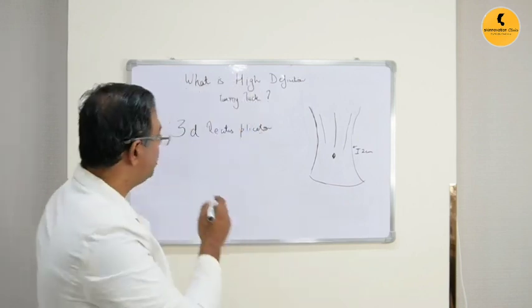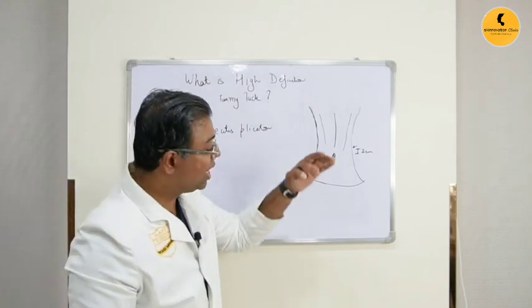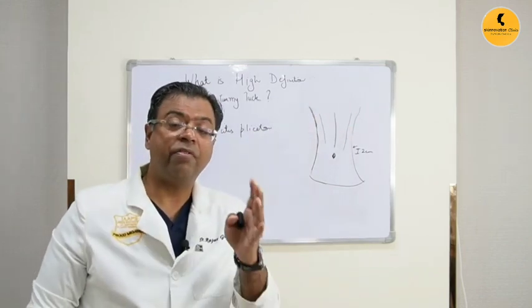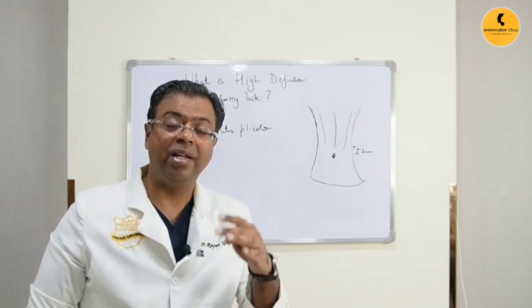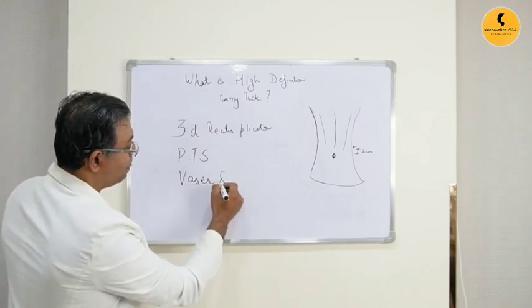And then we do something called progressive tension sutures, PTS. What they do is they shift the flap down, they help us achieve this contouring, so you get a nice result. And of course, all this is preceded by a high definition liposculpturing using VASER and MicroAire.